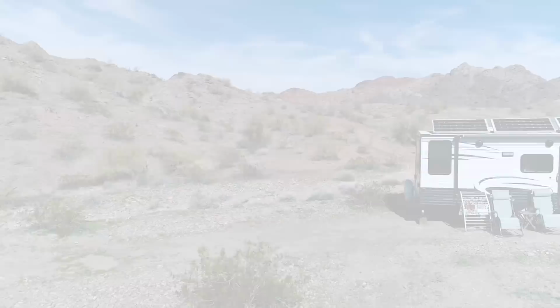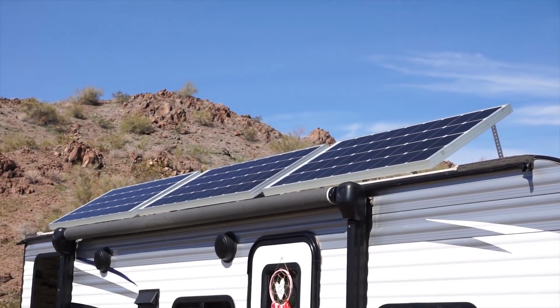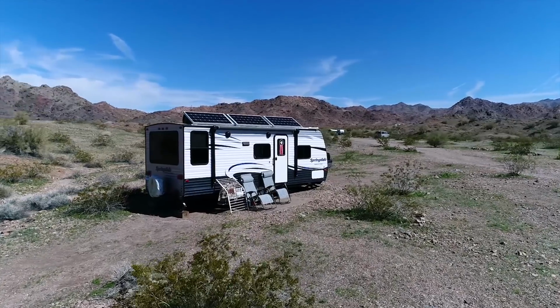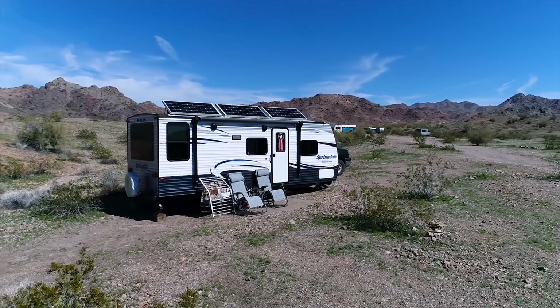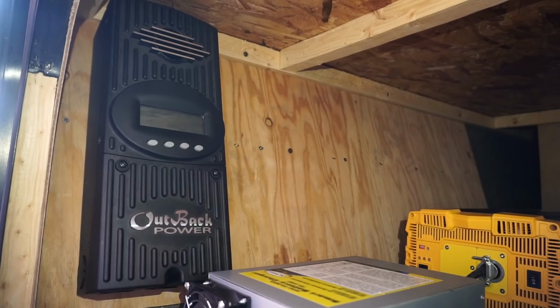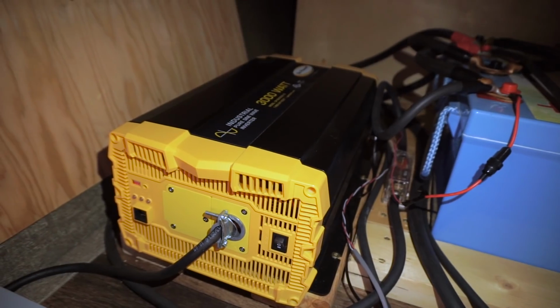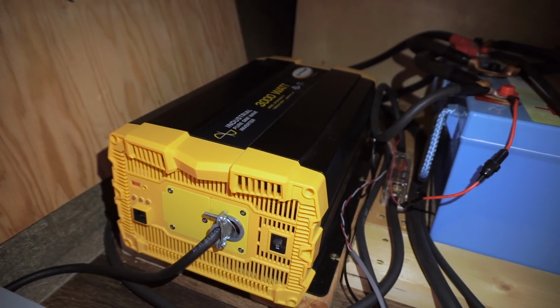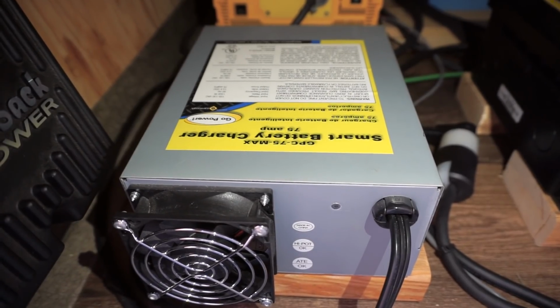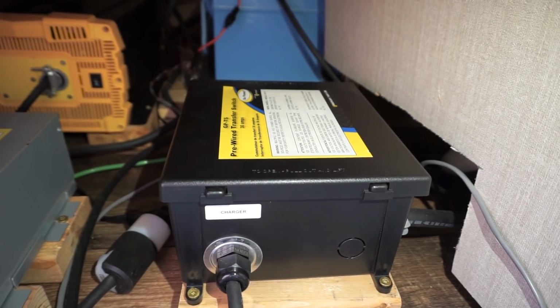Let's get to it. Our current solar system consists of 3 160 watt monocrystalline panels for 480 watts total on the roof of our trailer, 400 amp hours of lithium iron phosphate batteries, an Outback FM60 MPPT charge controller, a GoPower 3000 watt pure sine wave inverter, a GoPower 75 amp smart converter charger, and a GoPower 30 amp automatic transfer switch. So what has it been like living off of this solar system for the past 2 years?